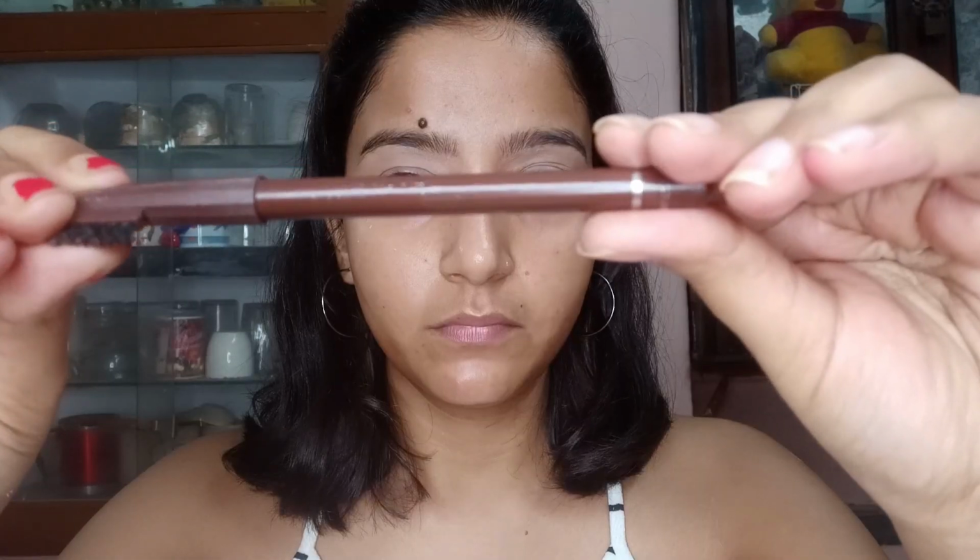So for that I am using my favorite Miss Claire eyebrow pencil in the shade dark brown, and I am just filling the sparse areas which I have on my brows. I am not going to overline it, otherwise it's going to look like painting. Now I'm going to move on to my eyelid, which is one of the most challenging things.